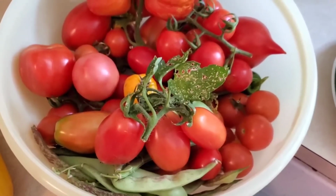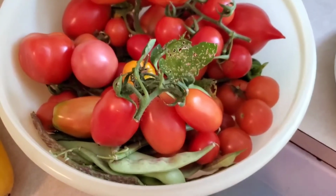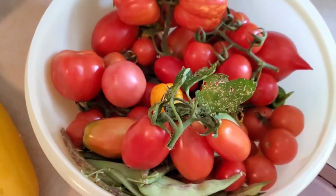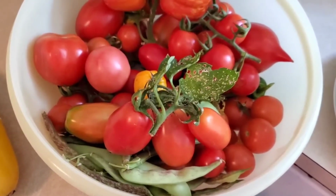I have a Super Sweet 100. That's the only hybrid I'm growing. All the rest are heirlooms that you're looking at. And I'm very, very excited about the Ponderosa Pink because it is extremely healthy. I'm just waiting for it to change color.